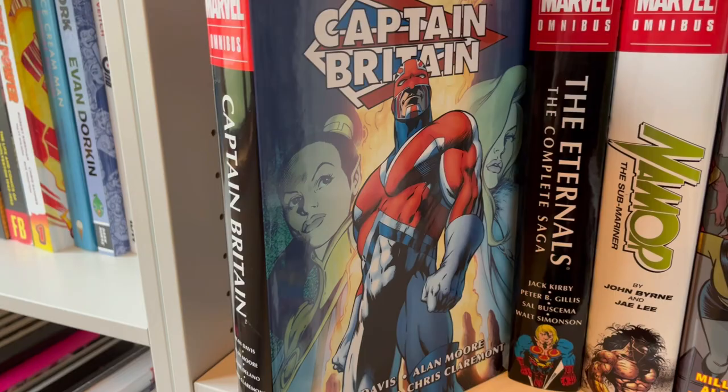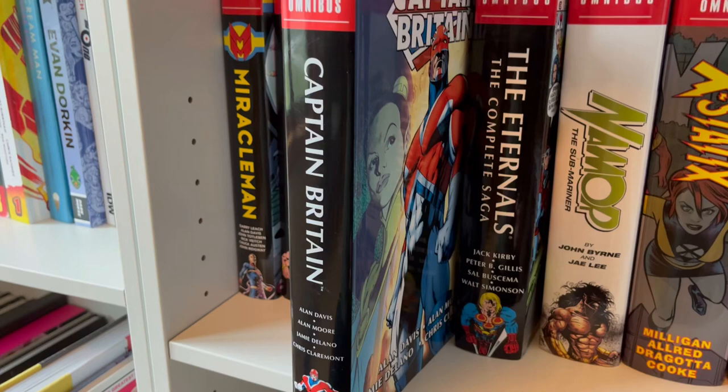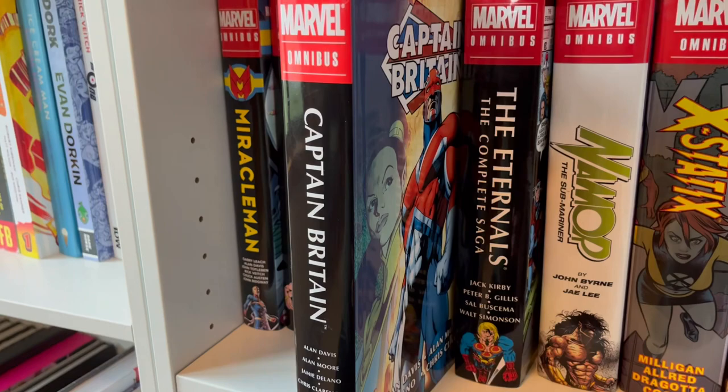This is the Eternals. This is the complete saga, the expanded omnibus. That's not the expanded version of Captain Britain. They recently came out with an expanded version that collects a lot more. I just wanted the Alan Moore story, so I just opted for the old printing.